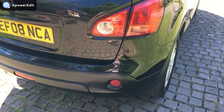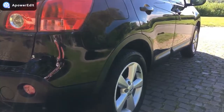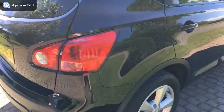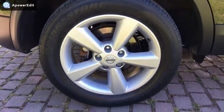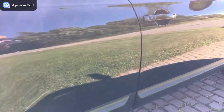Come around to the offside of the car as well. Again, wonderfully clean in the panel work. Very fresh, sort of real luster to the paintwork. Offside rear alloy, absolutely unmarked. The paintwork down the side is wonderful.